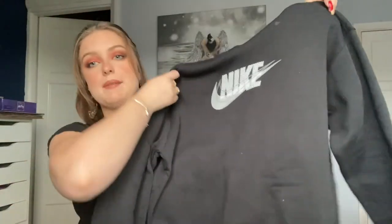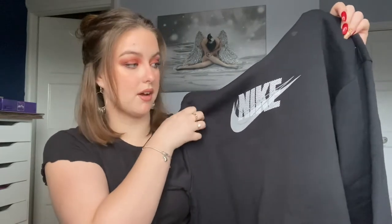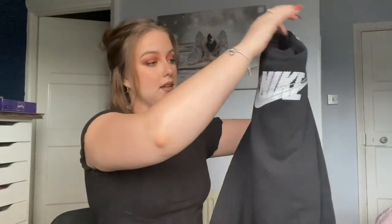I did find something I wasn't expecting to find. I got myself a really nice hoodie. This is what it looks like. It's really basic. It's an oversized fit. Just got the Nike logo in gray with a little tick, and on the sleeves, it just has the Nike logo with a little tick as well. And it's super comfy, super casual, and I just love jumpers like these. They're super soft, super comfortable to wear.